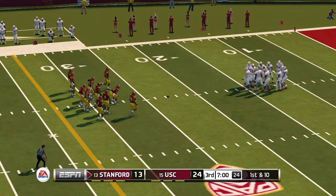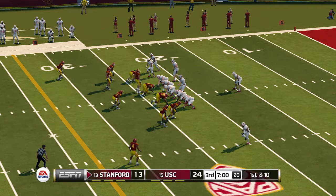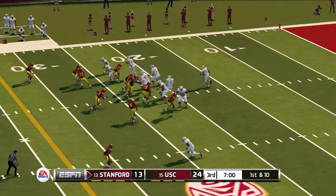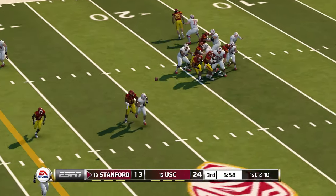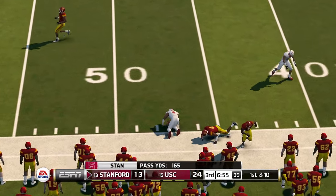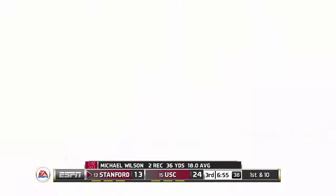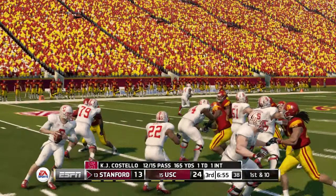There's got to be some sense of urgency to this offense right now. They don't have the luxury of wasting drives if they want to get back in the game. Caught out in the open. And he's taken down right around the 46-yard line. That was a really nice play on the ball by the receiver for a substantial gain and a first down.